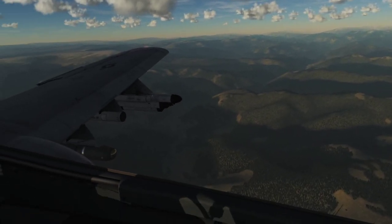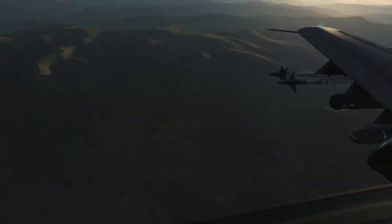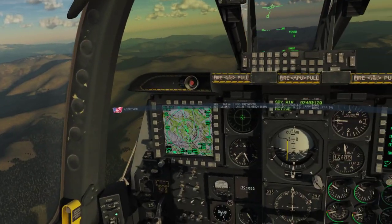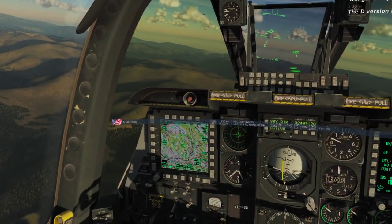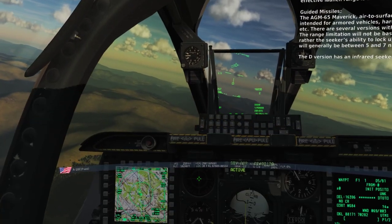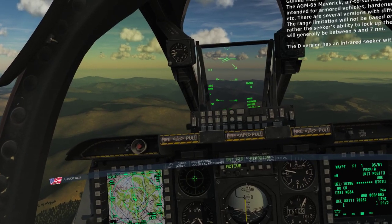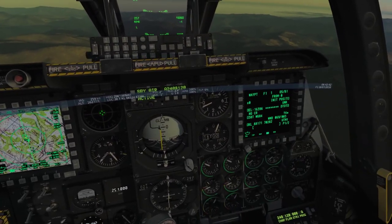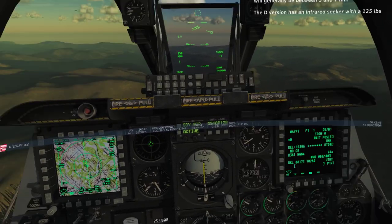The G version has an infrared seeker with the 300-pound penetrator warhead. This is best used against hardened structures and ships at night. The H version has a CCD seeker with a 125-pound shaped charge warhead. This is your best weapon against armored targets during daylight hours. The K version has an electro-optical seeker with a 300-pound penetrator warhead. Like the G version, this is best used against hardened targets like bunkers or ships, but during daylight hours.